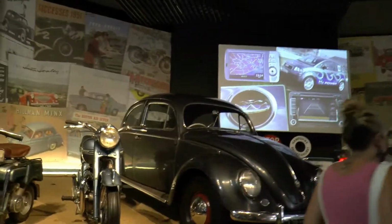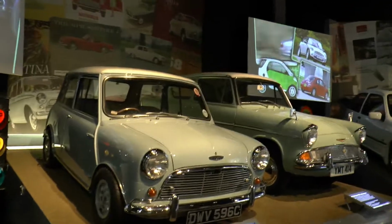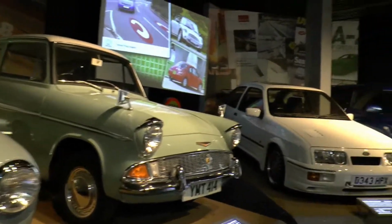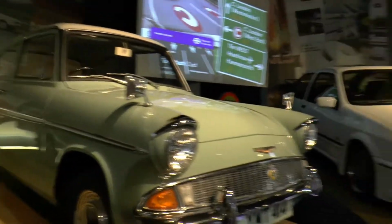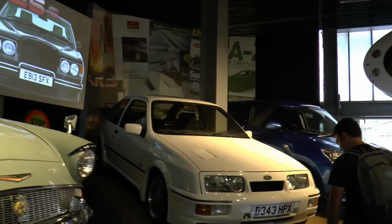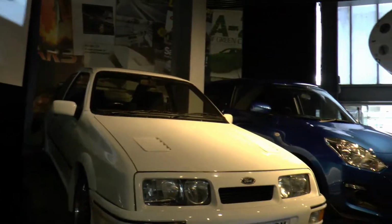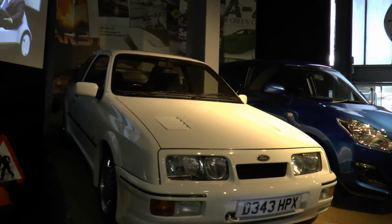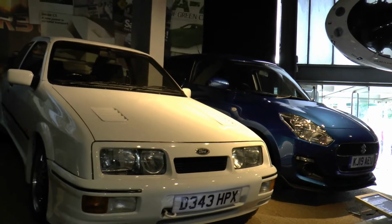So we've got a Volkswagens, we've got a Mini, and an Anglia. Yeah, it's a Ford Anglia. My dad had one of them. Yeah, my mum did. And then you got the Ford Sierra Cosworth. That's a racing car type. Yeah, I had the Ford Sierra. It was a hell of a car. Didn't like the Ford Sierra.